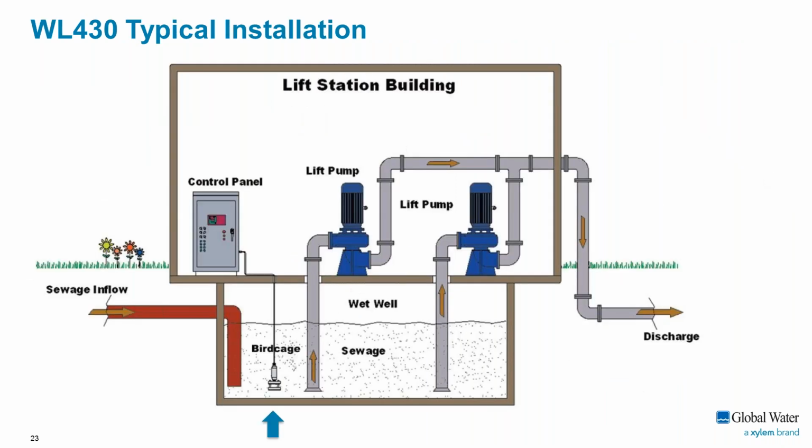duty. As far as the 430, your typical installations, here's a little diagram we set up. We show our sewer inflow coming into some underground tank or vault. We then show the steel cage sensor there with our arrow pointing up so you can see where it's at, submerged in the sewage, traveling up to our control panel. And then we have some lift pumps that are pumping that sewage and waste out, whether it's going to be treated, or once it's treated, discharged back into the environment.